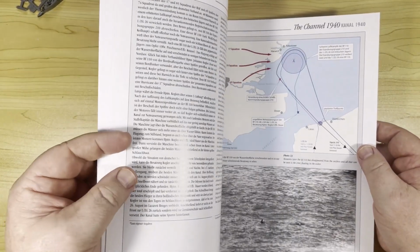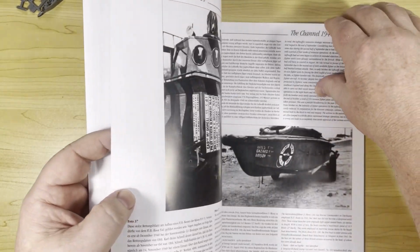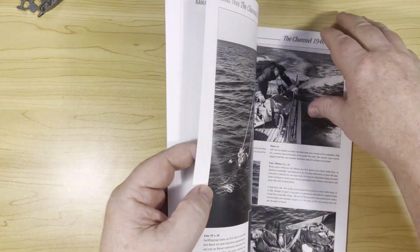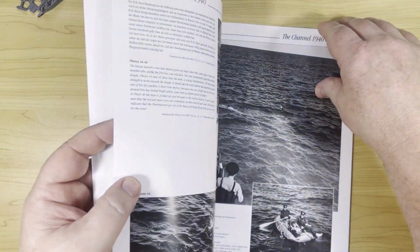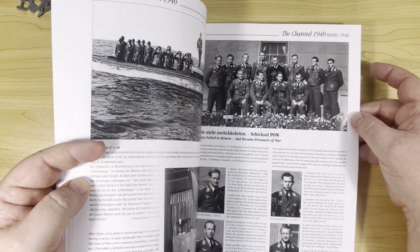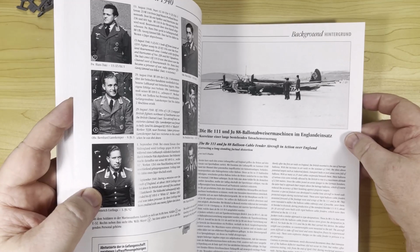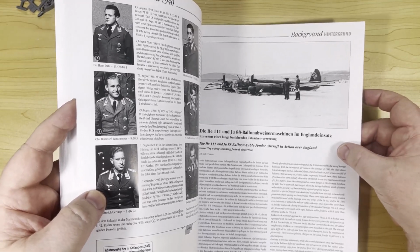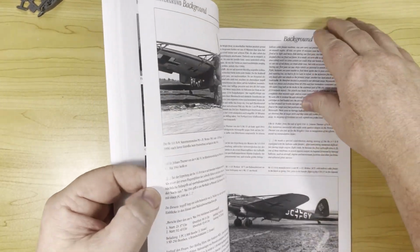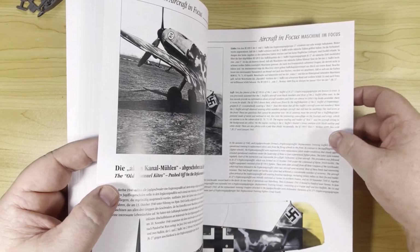And then there's a specific mission, people being rescued, some of the boats that were used for rescuing. There's some information on actual rescues, prisoners of war who ditched in the channel, Heinkel 111 and Junkers 88 balloon cable fender aircraft in action over England and obviously ditched. So there's stories there and lots of photographs of that particular type of aircraft.